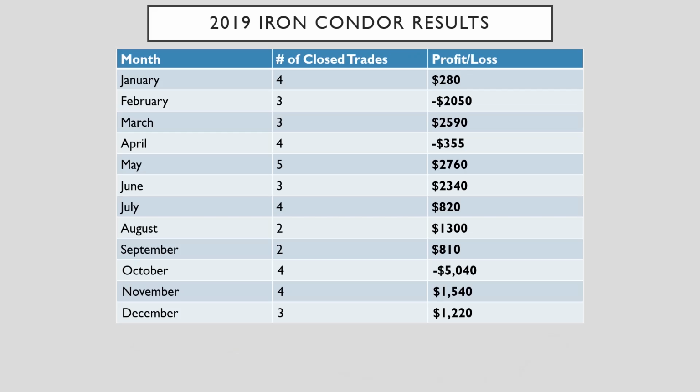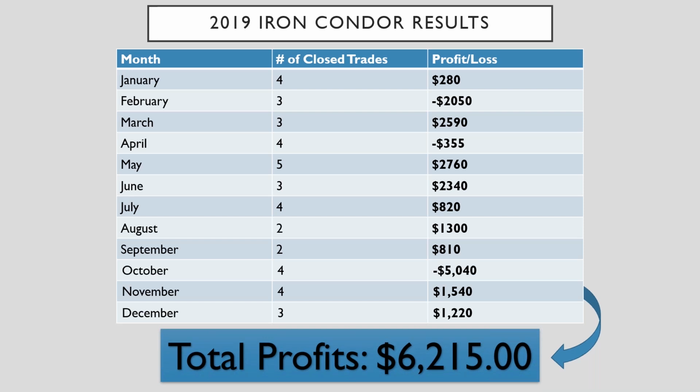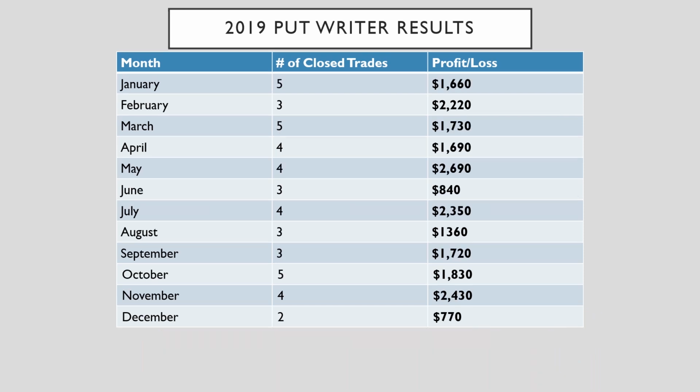So let's go through some results. These are our results from our Iron Condor and credit spread service from 2019, all of last year. So you can see about how many trades we issue per month. And at the end of the year, we ended on 10 contracts per trade. Of course, this is all scalable. We ended with a profit of $6,215 for the year, not including commissions and fees. And again, based on 10 contracts, but this is all scalable. If you traded 20, you would have had over a $12,000 profit for the year.